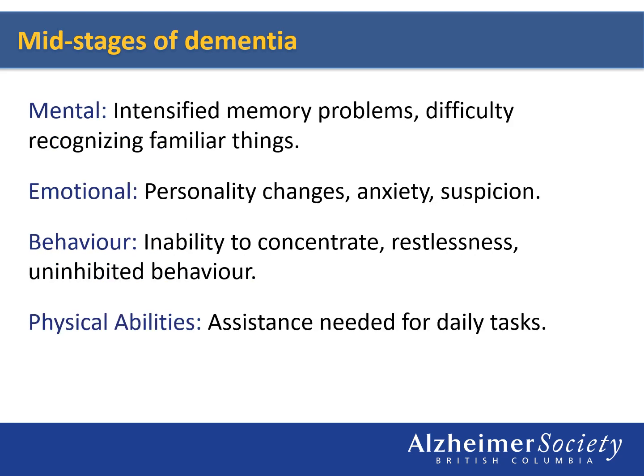In mid-stage of dementia, things begin to intensify. And again, these are common symptoms, and people will not necessarily experience every one. In the mental arena, there's continued and intensified memory problems. The person may begin to be forgetful about their personal history. Potentially, they may have an inability to recognize family and friends. This can be very, very distressing, both for the person living with dementia who forgets and for the family.